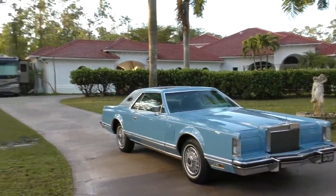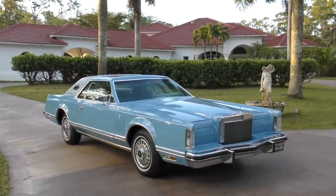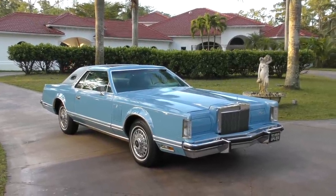I hear the Kubota little tractor starting up over there. Peter must be heading out to feed the goats. I don't know where they are, but hopefully they stay where they are and not come up here.